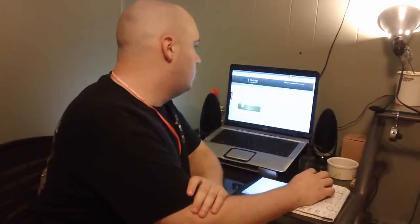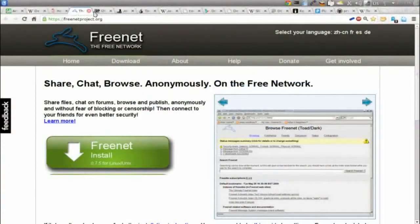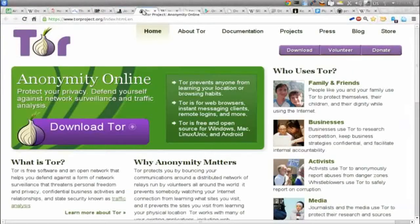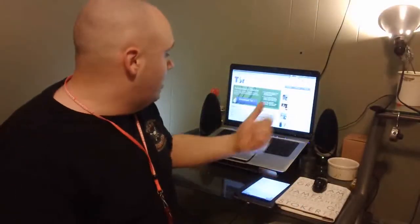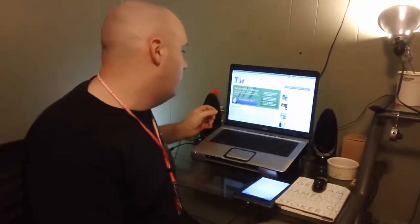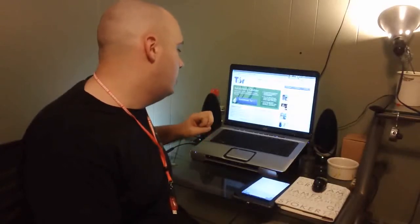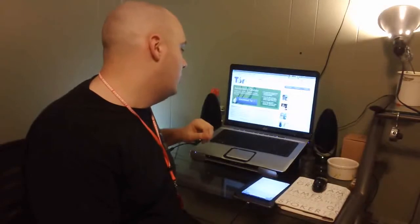Some of the most popular software would be Freenet, I2P, John Doe, and Tor. Today we're going to focus on Tor. Tor is the onion router. I believe they say it pretty succinctly here, so I'm not going to mince words or summarize anything, but Tor is a free software and open network that helps you defend against a form of network surveillance that threatens personal freedom and privacy, confidential business activities and relationships, and state security, known as traffic analysis.